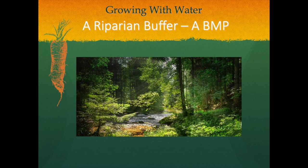This best management practice is the vegetation found on the land next to a river, stream, or creek. It is important to keep the banks from eroding during high water events, and the root systems of the plants will filter water running off from nearby properties, protecting the stream from pollution. Riparian buffers can benefit a community in other ways as well. Can you think of a few examples?